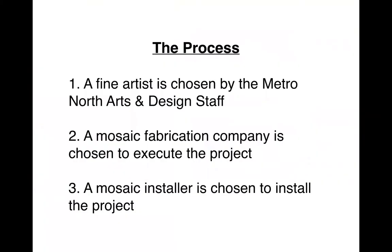So a lot of people ask me when they come on my tours, well, what's the process? How do you get involved? How can I also be involved? And this is basically what happens. MTA Arts and Design staff puts a call out to artists, and they ask for applications, and they want to see samples of your work, and it's all done online. And at the end of the webinar, I'm going to give you a link to the Call for Artists page, and they do it fairly often.